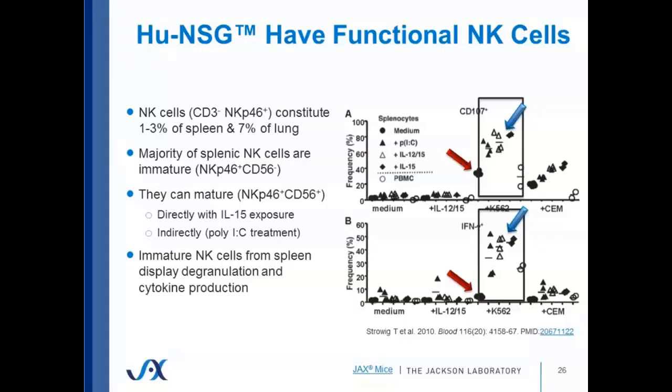However, you can isolate the natural killer cells and culture them with growth factors, such as IL-12 and IL-15 or polycytidylic acid for full development. If you introduce these natural killer cells to target cells with non-self-displayed molecules, for example, these K562 or CEM cells, you will see an immune response. For example, here we have untreated natural killer cells, as indicated by the red arrow, and when we culture them with IL-12 and IL-15, as indicated by the blue arrow, we see an increased response to those target cells, as evidenced by release of both interferon gamma and the degranulation marker CD107.